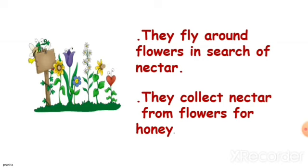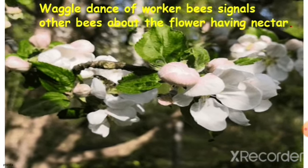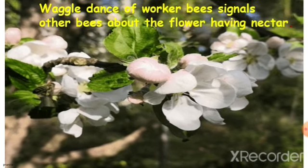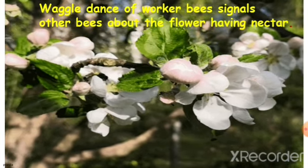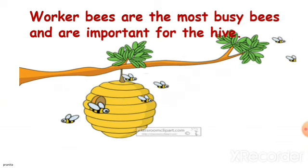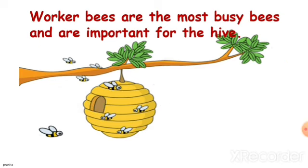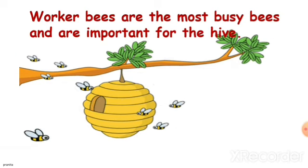These worker bees fly around flowers in search of nectar. They collect nectar from flowers for honey. Nectar is the juice of flowers which these bees extract to prepare their honey. When one bee finds flowers with nectar, it does a special kind of dance by which the other bees can know where the nectar is. Worker bees are very important for the hive. If they don't make the hive, there will be no beehive. If they don't collect and bring nectar from flowers, all the bees in the nest will go hungry.